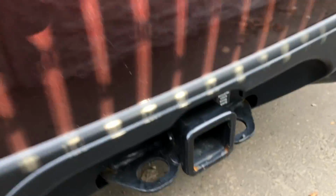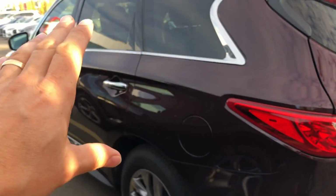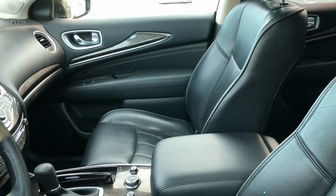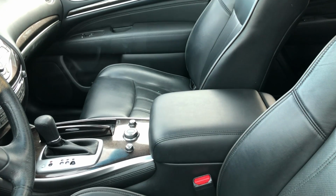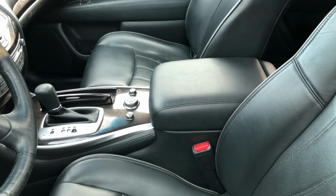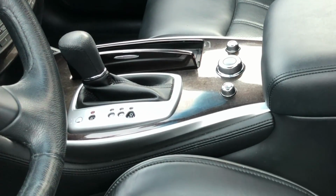And you can even tow something with it too, which just seems like a hot mess, being that it's a CVT transmission and they don't like heavy loads, so it definitely seems counterproductive. Of course, they've got this great little trim. I love that chrome accents all the way along, but if you look at the overall stance, it feels more like a wagon than it does an SUV. I would say the interior is easily some of the nicest interiors in its segment, nicely finished, high quality leather feel, but it's that shift knob in the middle that's unfortunately attached to the continuously variable transmission.